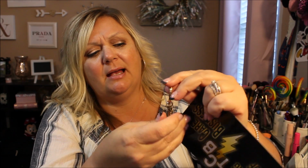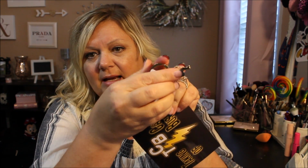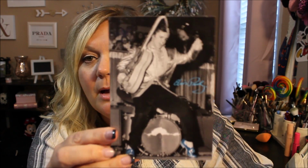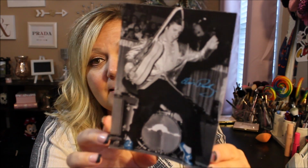And then this one has a little charm on it that just says Graceland. Super cute, but it's a keychain. And then I'm going to send this to him with the postcard, and he'll love that. Trust me, he will love it. Alrighty, and then I picked up this postcard that I absolutely love as well, because again, it's Elvis.